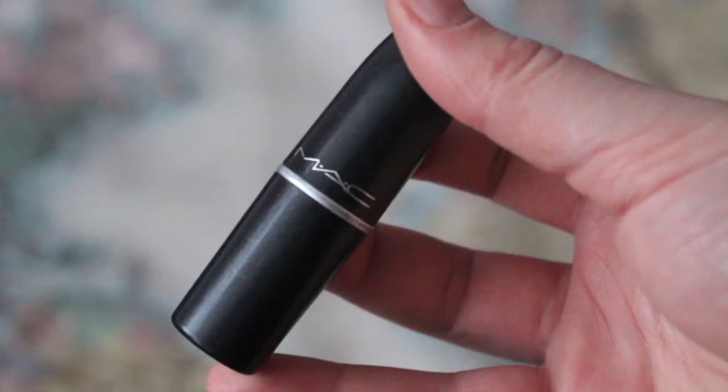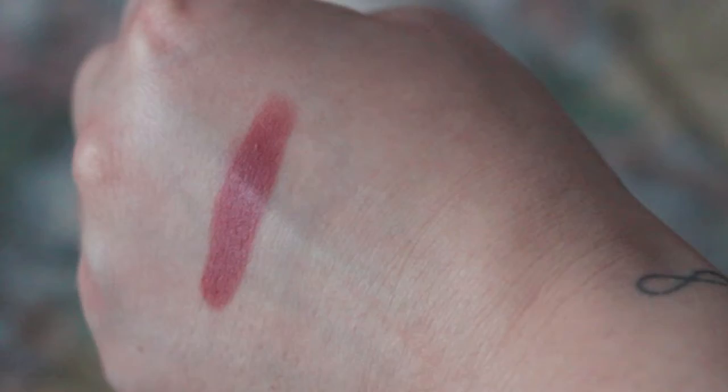Now, I'm not going to stay here too long because this is my favourite MAC lipstick and I've made no secret about it. MAC Brave. It's a mauvey, browny, pinky, nudie colour, and although I love to try out other colours on the same spectrum as this one, I always go back to this, so I love it. And as you can see, I've used quite a lot of it, so I think that's testament to it. I just think it's a really nice lipstick.